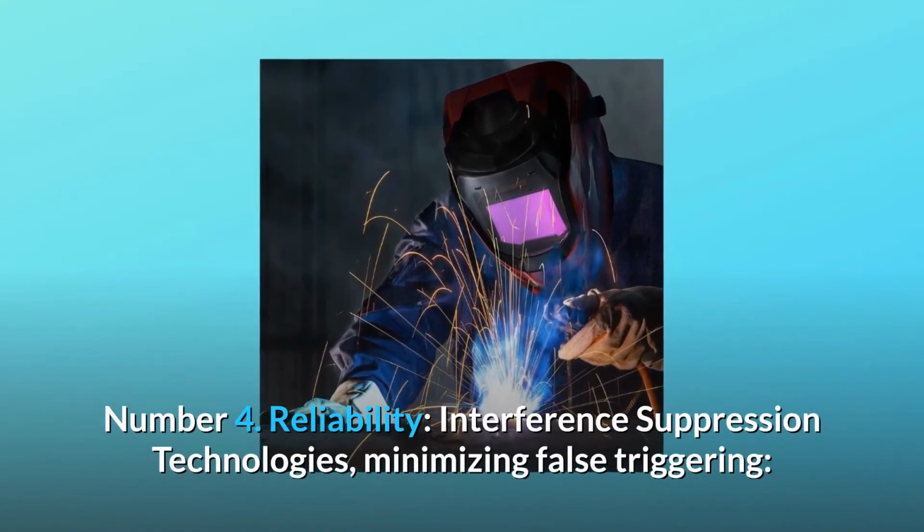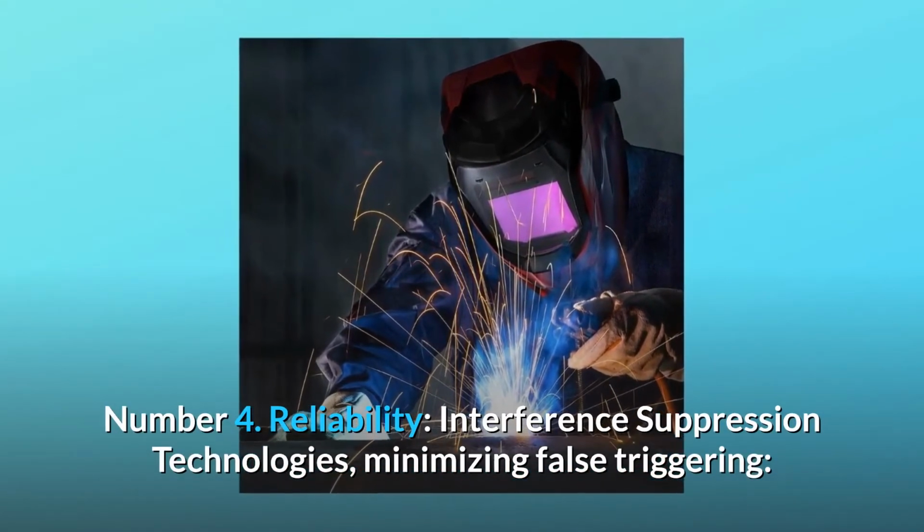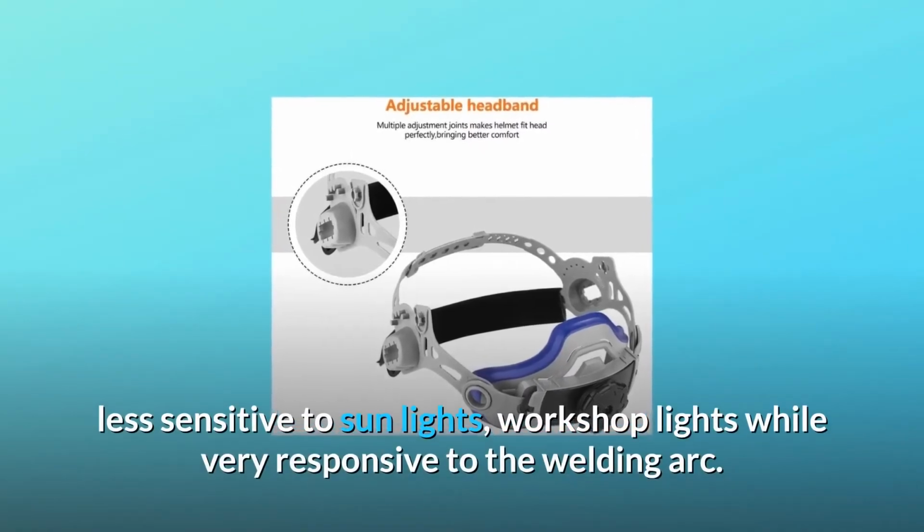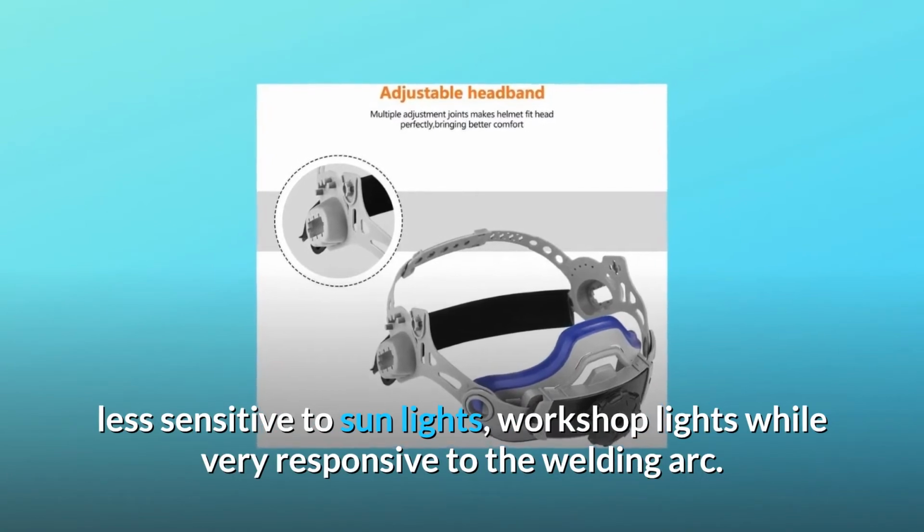Number 4. Reliability. Interference suppression technologies, minimizing false triggering. Less sensitive to sunlight and workshop lights, while very responsive to the welding arc.